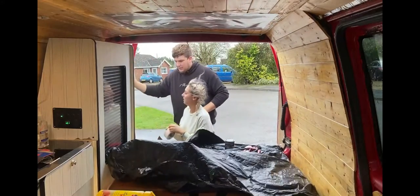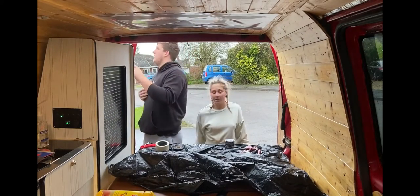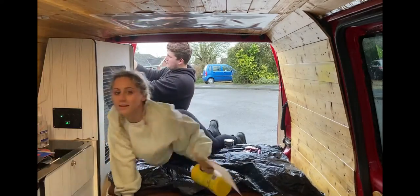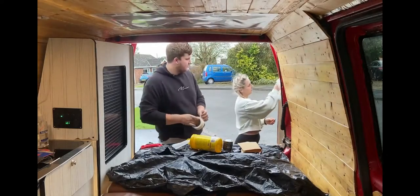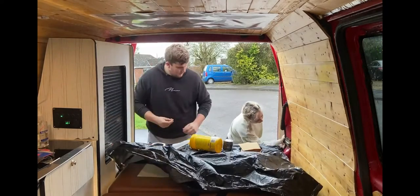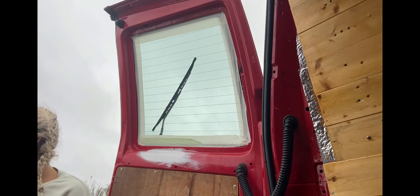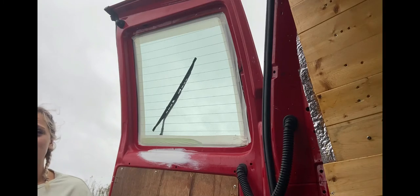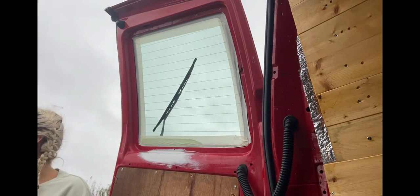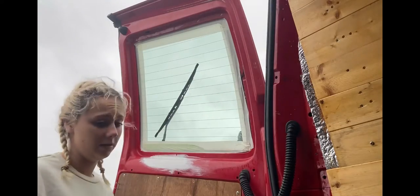Shall I do this side then? Shall I do this side because we're on the slant, aren't we? I'm just saying I don't think it's pointless, because it's going to get dirty again with this weather. Should we just do the inside then? Well, I don't really want to do that until I get the curtains up. No, you need to paint it before the curtains go up, otherwise you're going to get it on the curtain.